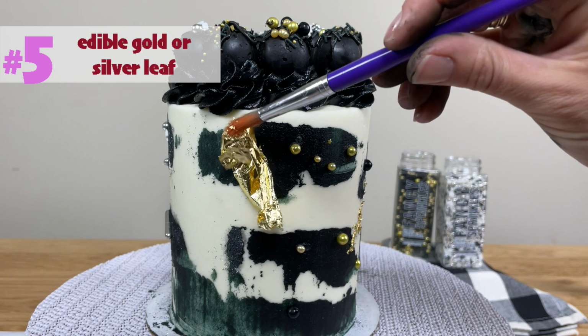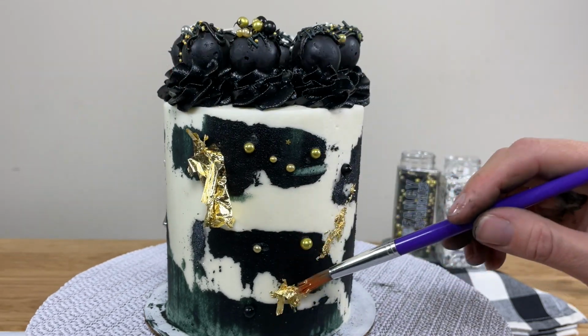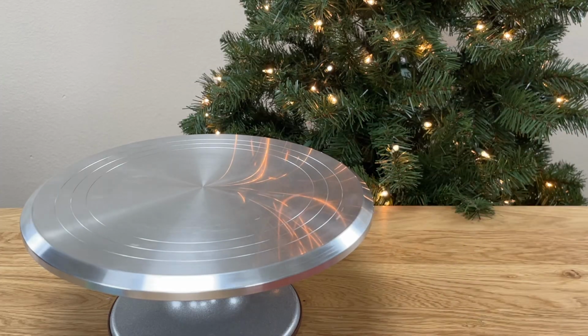Edible gold or silver leaf are nice luxuries to have when decorating cakes or any sort of baking. And to do any frosting or decorating of cakes, it's really useful to have a turntable. They come in plastic, stainless steel, or even fancy cast iron versions.